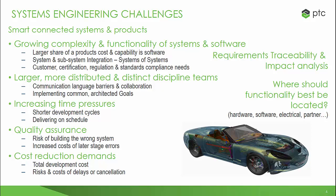The second main thing that we're seeing is larger and more distributed and multidisciplinary teams with barriers to communication and collaboration. So they need a common place to work together and share their goals and get stakeholder buy-in. And as well as those focused systems engineering challenges, we're always seeing the same challenges of delivery on time, to quality, and reducing cost. And particularly with systems engineering, we need to see in most cases requirements traceability and impact analysis, so that we can make the decisions about where the functionality should be best located.